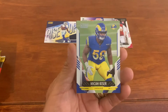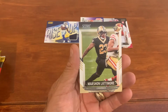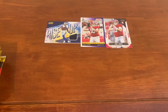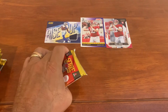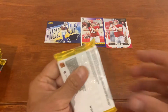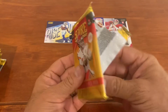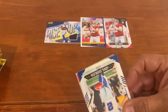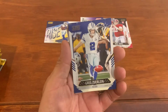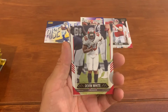Vince Williams. Micah Kiser, the Rams, who got their tails kicked. Marshon Lattimore. So that was a good pack. Got a hit with Michael Gallup. And we got two rookie cards of Mac Jones. So that's actually pretty nice. That could carry us all the way through this. But let's see if we can get more. Be a little greedy. Here's Greg Zuerlein, kicker. Devin White.